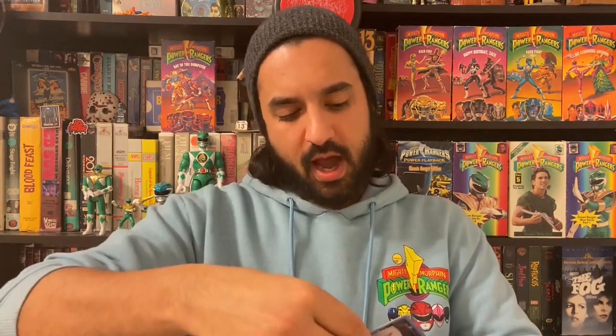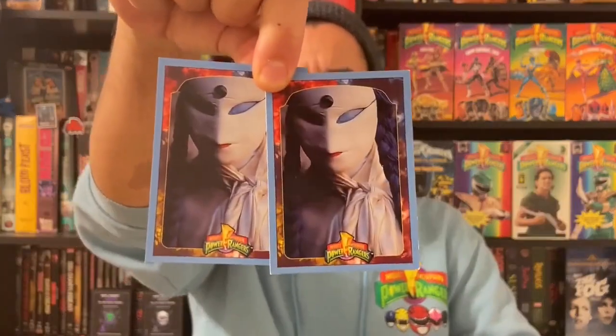So, here is a monster I don't know a lot about. I forget Madame Woe. If memory serves me right, I think she could put spells on people and command them and stuff like that. But there's Madame Woe.